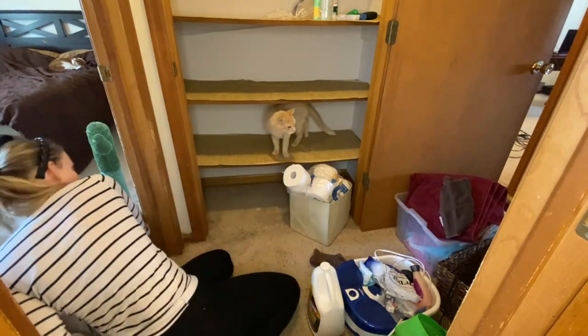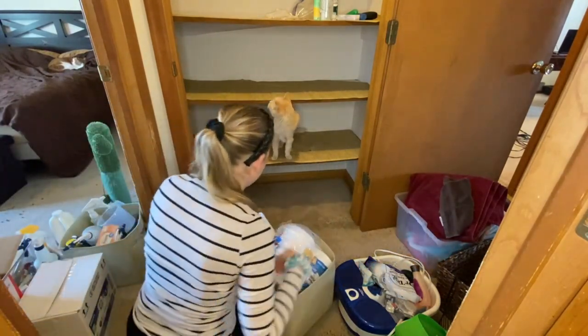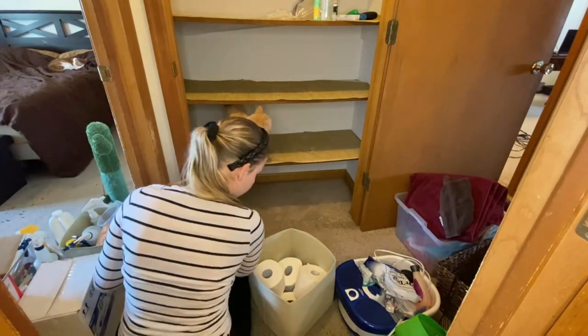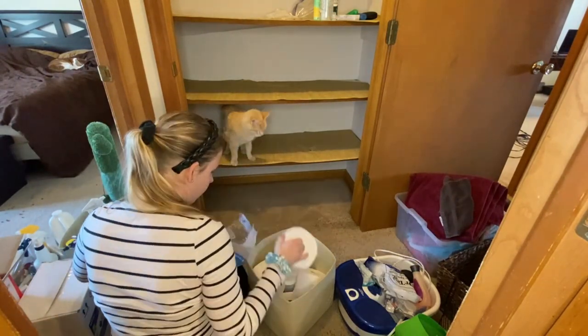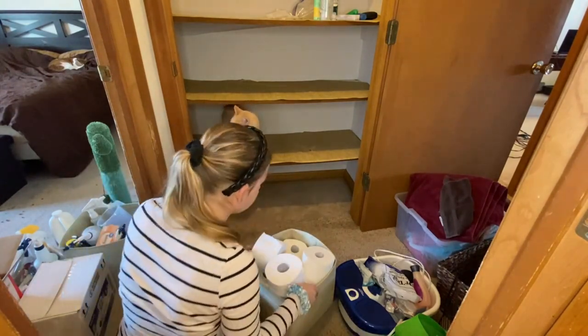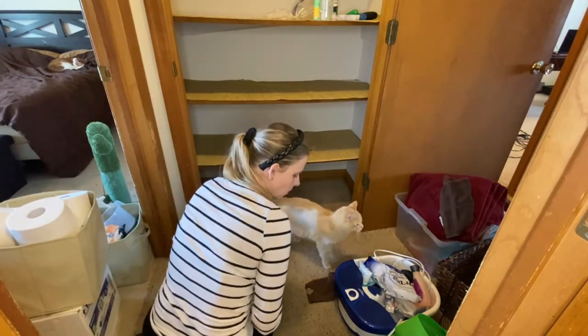And my little helper over here is Toaster, the one and only old man Toaster. He is more there for moral support and exploration, but I appreciate his supervision. We need a good boss to be in charge. How old is he now? About 16, I want to say. Oh my goodness, so old, but so cute!